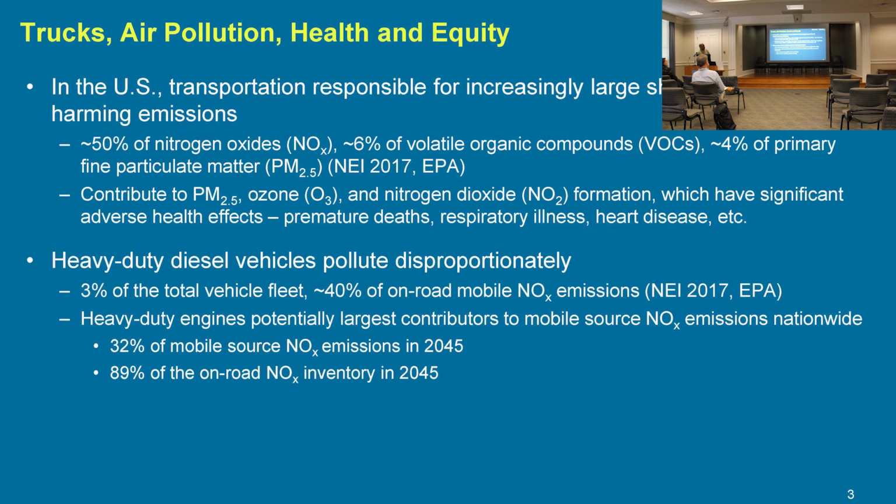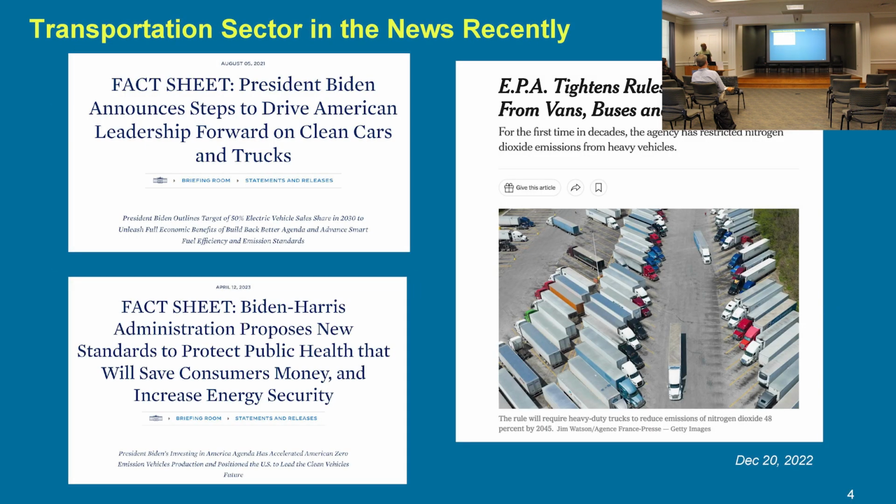So what we did was look a little more carefully at the emissions sector from vehicular emissions. Transportation is a fairly large component, with 50% of total oxides of nitrogen, 6% of all organic compounds, primary PM, and so on. These go on to form various air pollutants that affect human health, specifically fine particulate matter, ozone, and nitrogen oxide, which have various health effects from premature deaths to respiratory illness, heart disease, and so on. But from this sector, heavy-duty vehicles pollute disproportionately, a fairly large amount of emissions from a very small percent of the total fleet: 3% of the fleet having 40% of on-road mobile emissions. Heavy-duty trucks could contribute a very large portion of the mobile source NOx emissions. So you want to look at this particular sector and what this means when you decarbonize it.